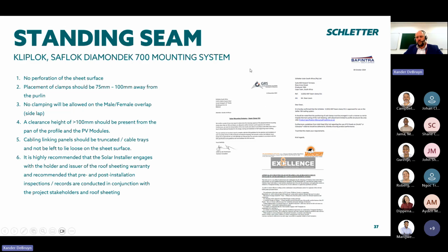Here are the approvals from Global Roofing, Sofintra, and Youngman, but there are some important requirements in terms of how these systems are designed to take into account. Firstly, you're not allowed to drill into the roof sheeting at any time. You're not allowed to mount clamps within 75 to 100 millimeters away from the purlin that supports the roof sheeting underneath. I'll show you a bit more on that now.